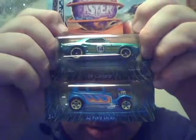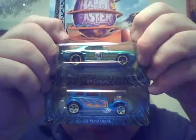I'm going to open these two cars on Easter Sunday and race them and see what happens.